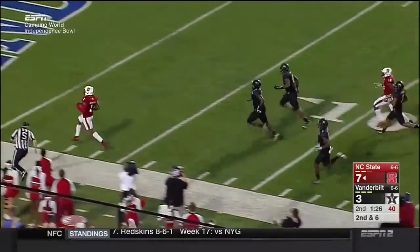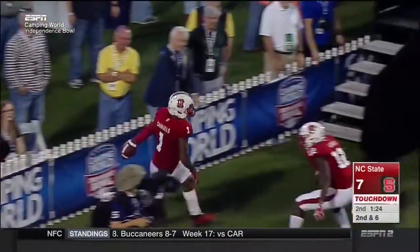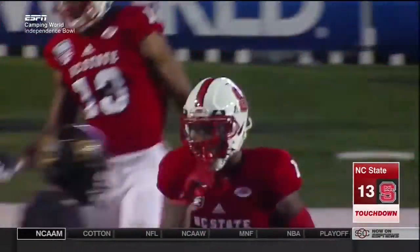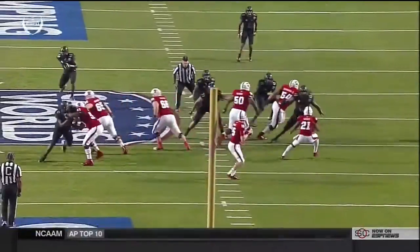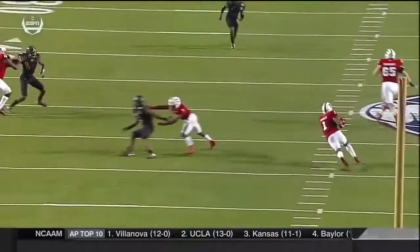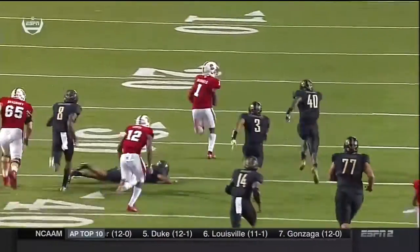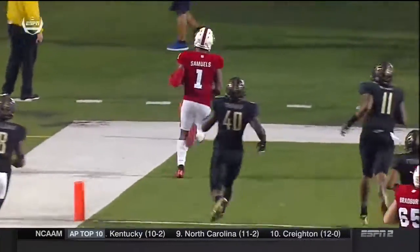Say sayonara, Jalen Samuels, with a touchdown as he goes 55 yards, and the Wolfpack stretches its lead to 13-3. Here, we'll take a look. Screen underneath. You see the offensive lineman out front. Garrett Bradbury, big 65, way out front, throwing a block for Jalen Samuels.